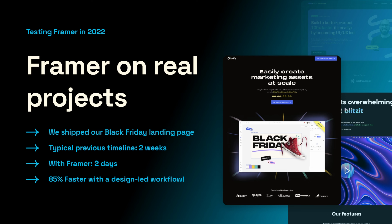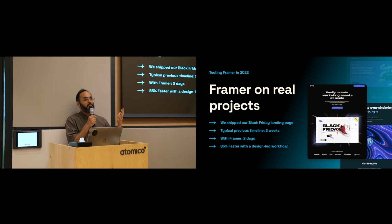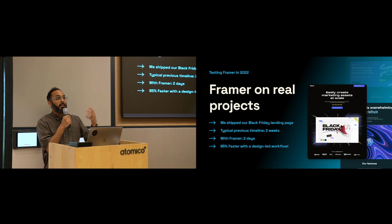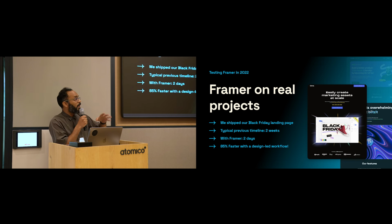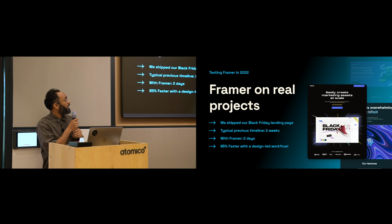Now, of course, before we fully migrated, we wanted to run some tests. So 2022 comes along, we started taking Framer on some trial runs, just sort of low key landing pages. We often do deal campaigns for our startup. Black Friday was around the corner, so we thought, why not throw up a landing page with Framer on a subdomain? So the Webflow site still existed, and we launched this on Black Friday.